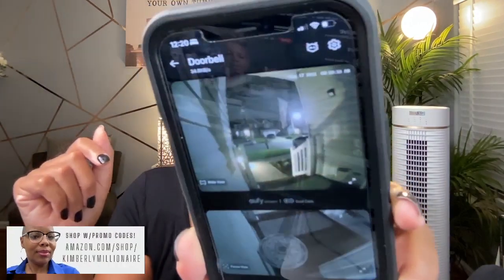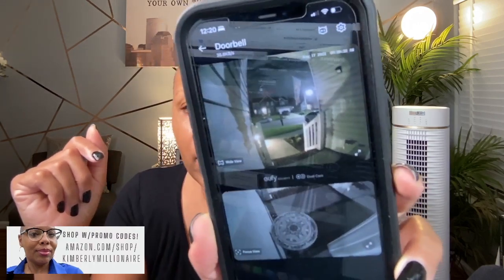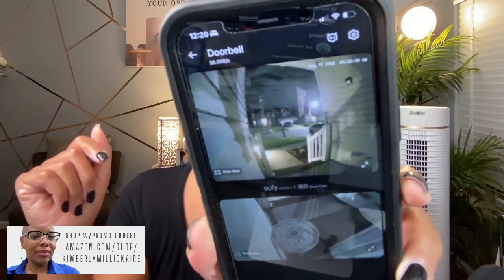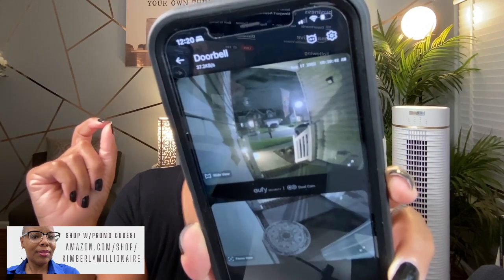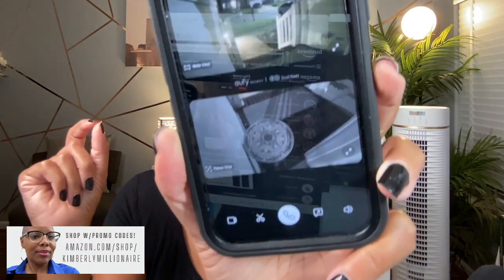And this is the clarity of the camera. This is at my front door right now. You see that it is in color, although it's night outside. It has great clarity, so the night vision is amazing. I'm going to show you the other one too that's over my garage. Hold on, let me turn it this way.